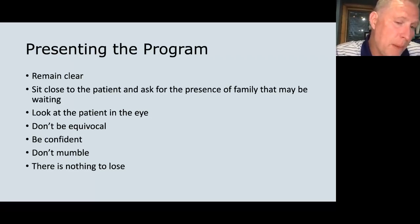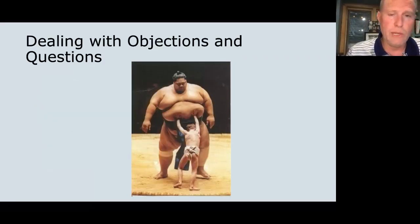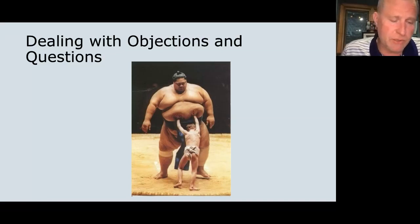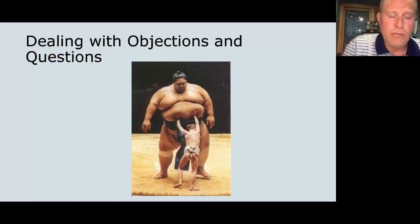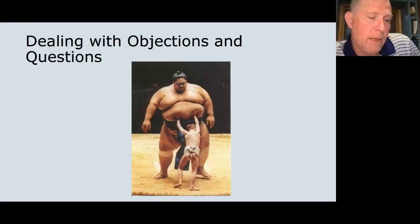Be confident. Don't mumble. And I like to convey to my patients, Mrs. Jones, what is it really that you have to lose in trying this? You don't really have anything to lose, but you have a lot to gain by trying and utilizing this program. Will there be objections and questions? Inevitably, yes. But I will tell you that if I present the MBB to 10 people, 8 are going to basically say, sign me up. If you have family members in the room, that percentage may go up, but there's going to be a handful of people who ask several questions, like, do these work? How do they work?